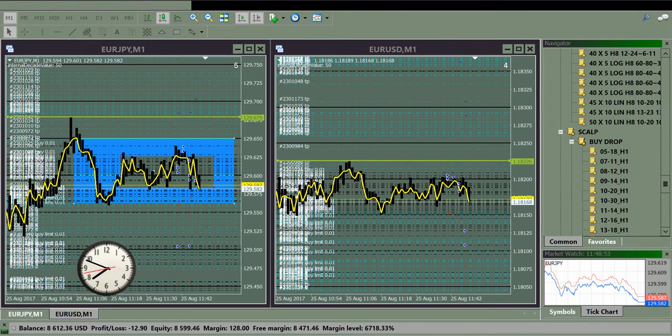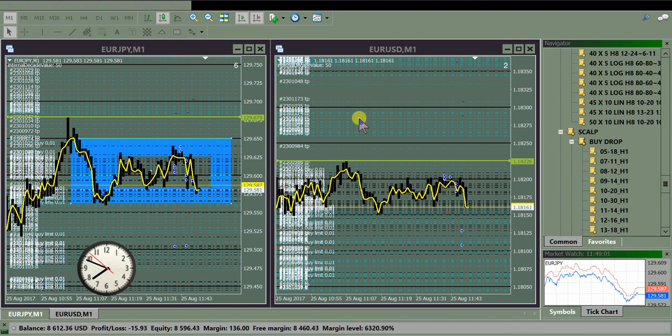And look at it pull back again. More fills. I'm taking on more. Now I'm underwater. Now $15. But I'm putting on bigger positions with tighter stops now. I have some 7 pip stops in there.